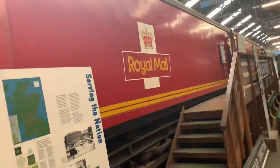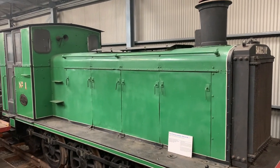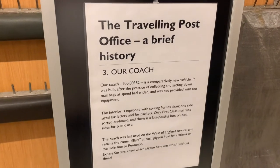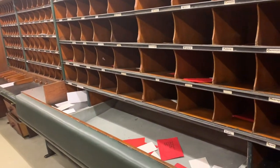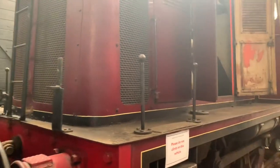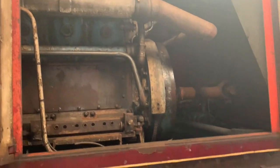Here's a Royal Mail Post rail car, whatever you want to call it. And there is an Eastern Road locomotive. This used to be for hauling mail, looks like. And right here we have another diesel, but that is inside of a diesel engine, looks like. Kind of interesting.